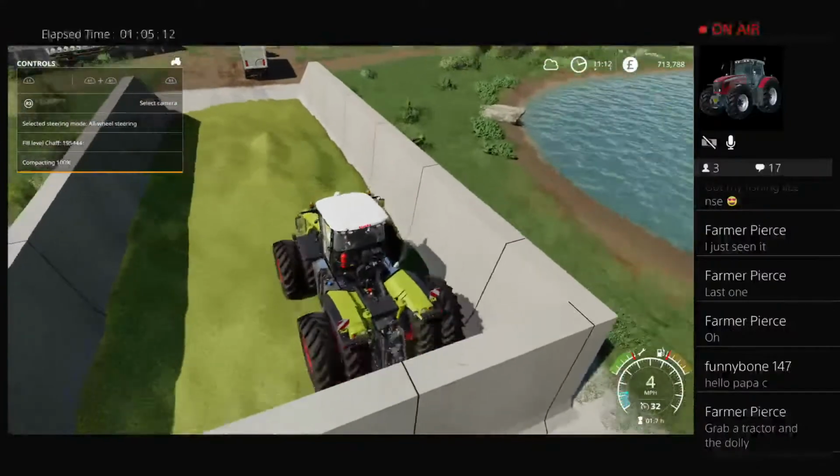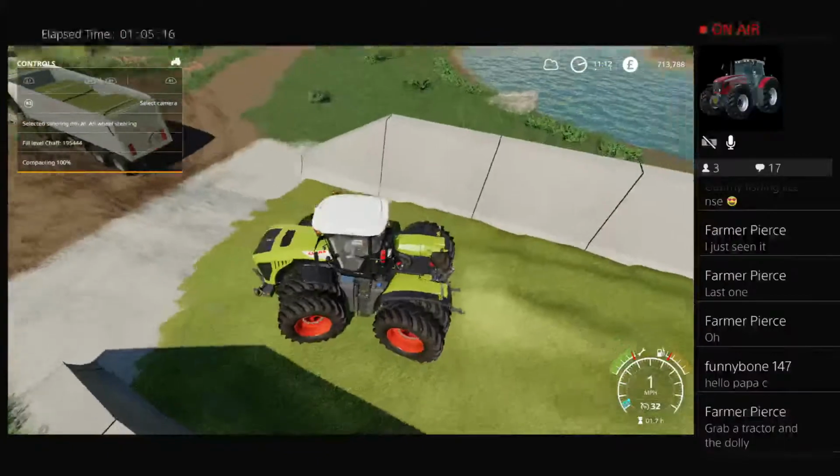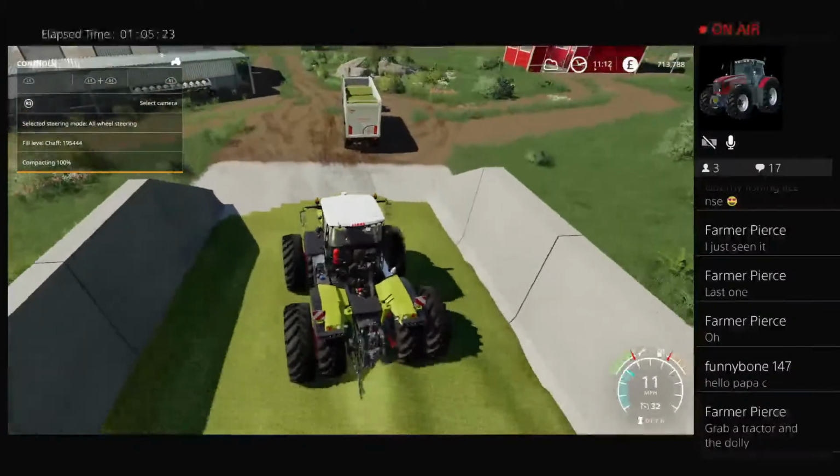Well, if push came to shove, I'd go get a wheel loader and a sausage fork and push it, or lift it up and flip it over the wall.